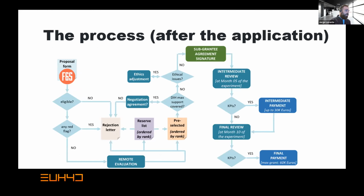After this initial filtering of proposals, the external experts will perform the remote evaluation according to the evaluation criteria that we have included in the guidelines for applicants. Once we receive the evaluation of the external evaluators, we will order the experiments by rank, and we will propose for funding the ones with higher rank until covering the funds for each call. For example, in the first open call, we can grant up to 10 experiments. So the 10 with higher rank will be proposed for funding.